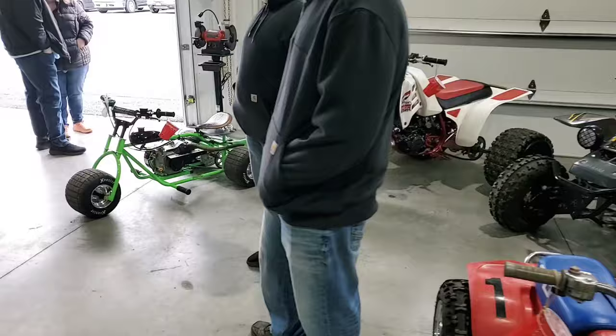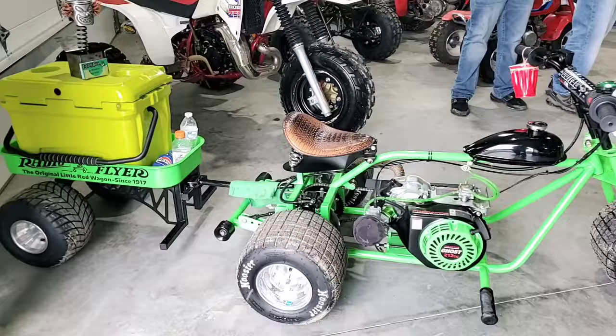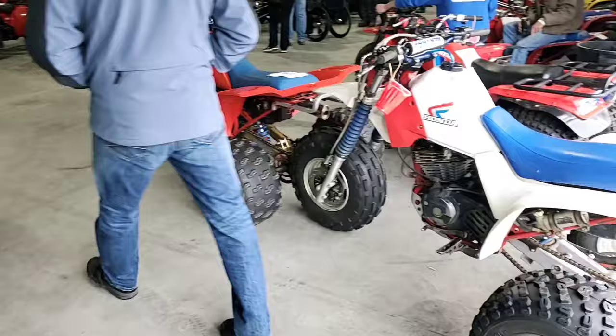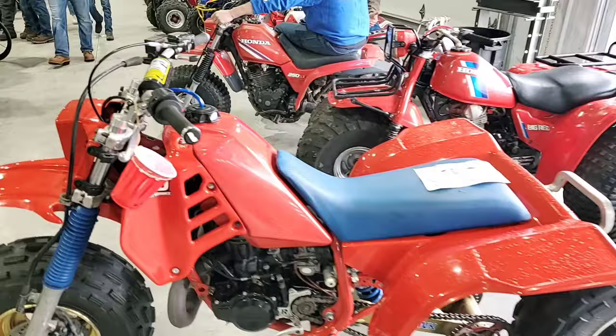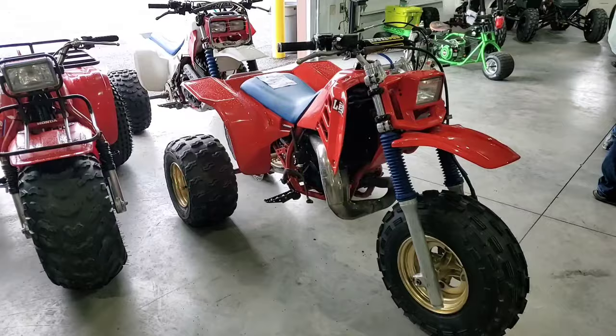That's cool. I like that saddle. Almost like a drifter trike. Continue on, another 86 350X. This 250R is formerly owned by me. Dug this out of a basement in Schenectady, New York. One of the sketchiest deals I was ever involved with, we'll say.